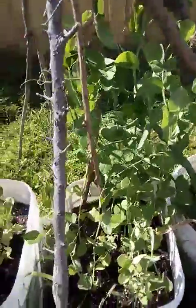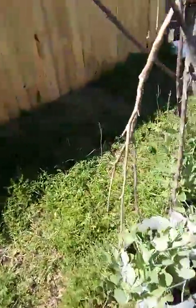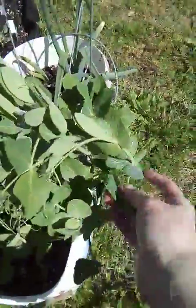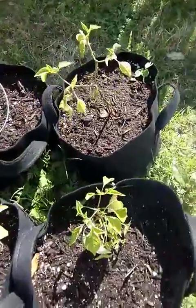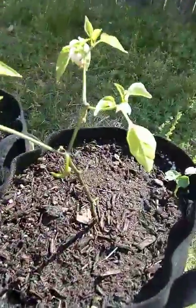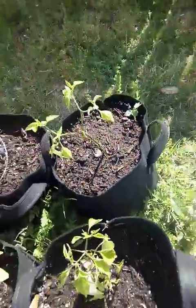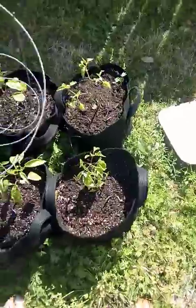Here's my pea plants. You see I kind of constructed a makeshift thing for them to climb. I haven't seen any flowers or anything, but they are green and healthy looking and starting to climb up that. These 2 pepper plants are my cayenne pepper plants. This one has a little baby cayenne pepper on it, and it actually had a fence fall on it, so it's doing really well for what's happened to it.